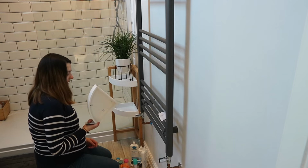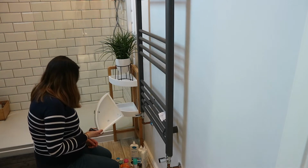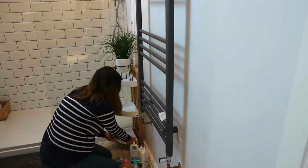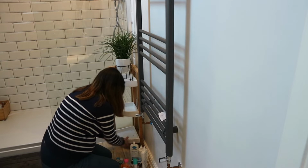Okay, so I don't know what's happened there. The screws are gone. I don't understand. The screws are there, they've just come out. Okay, Ben can fix that later.